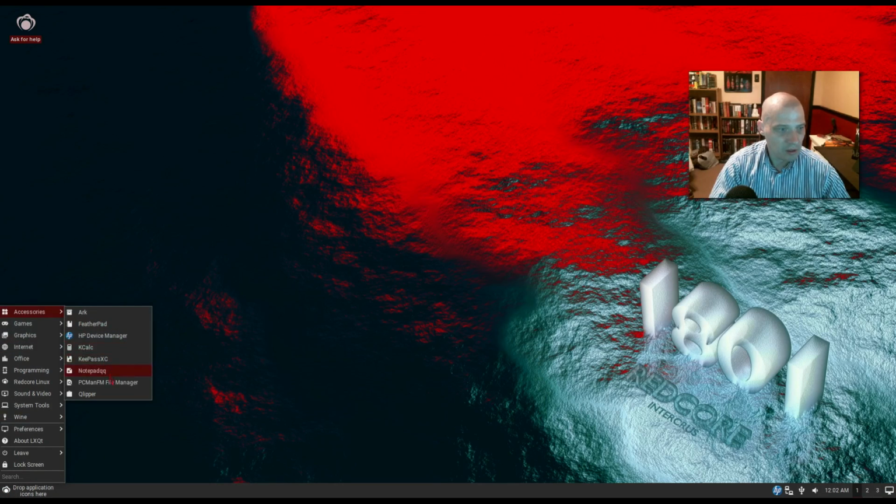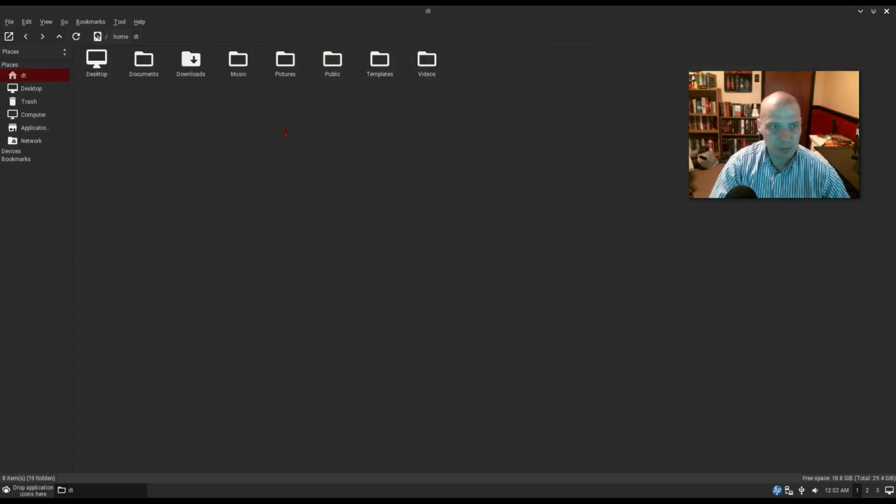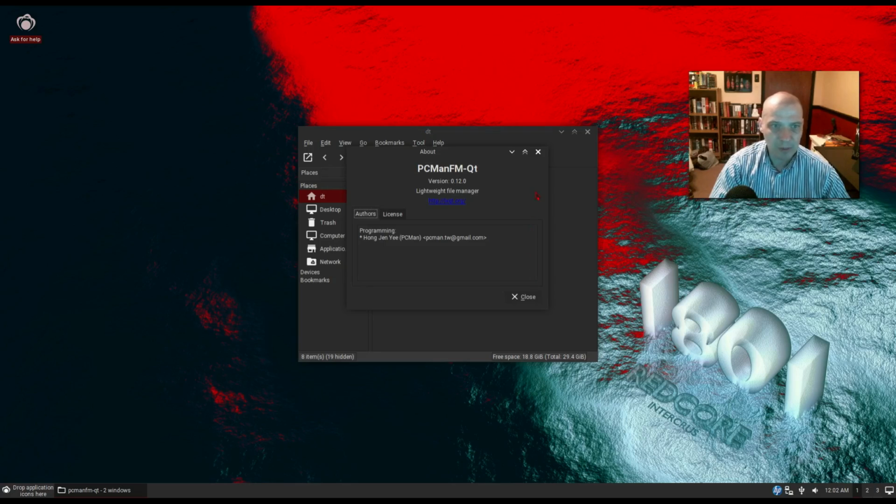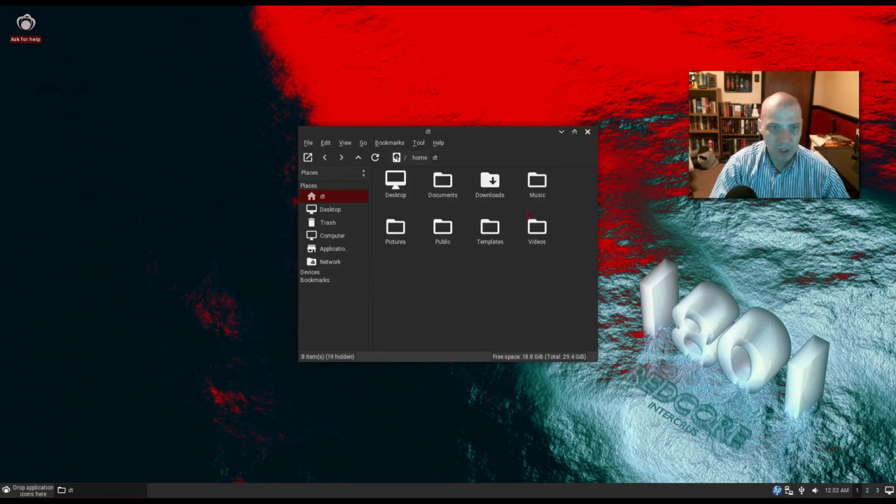Let's see. Also under accessories we have PCManFM. This is PCManFM, the file manager, one of my favorite file managers. This is the Qt version of PCManFM, version 0.12. I really love this icon set. Pretty cool.